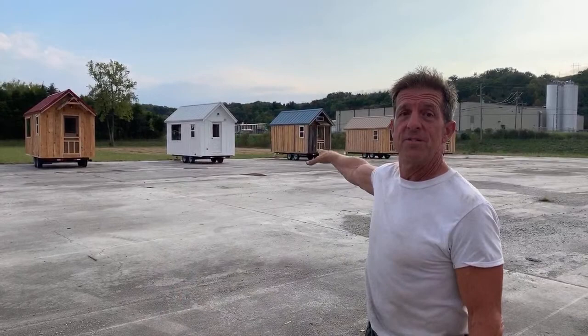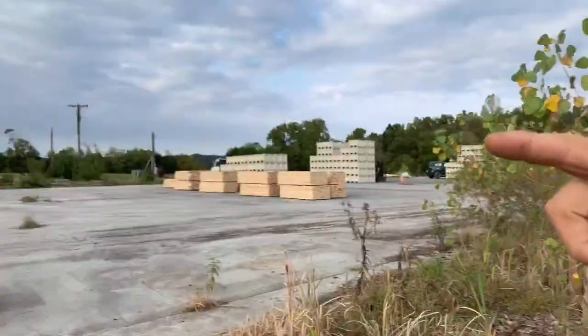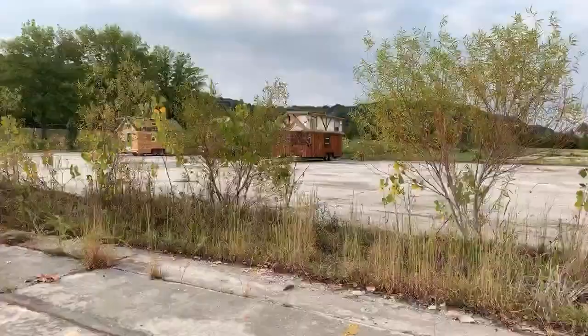We're about getting you a home for $15,000. All right. We're about getting you a home in that green one over there. Base price of $25,000. And then we got this one right here with the thatch roof. That's about $70,000. That's gorgeous. Okay, we can walk over there. Yeah, let's walk over.